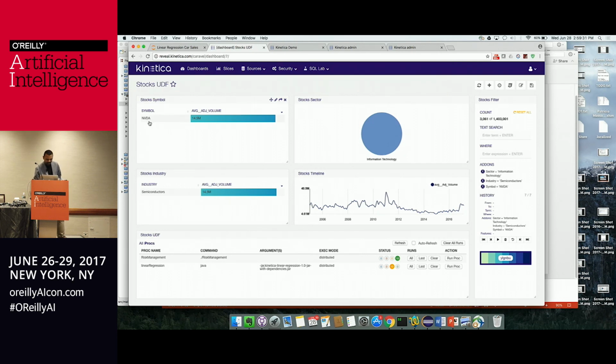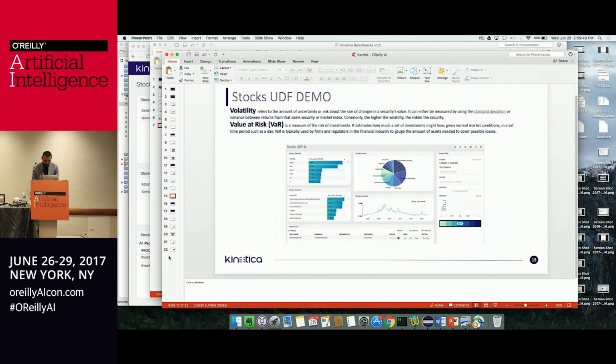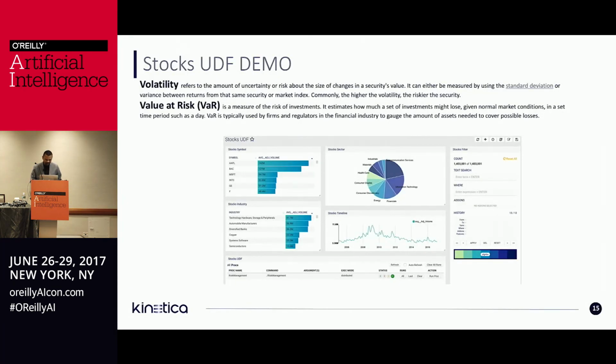So let's choose NVIDIA, and now what I would like to do is execute a UDF, a function that calculates the volatility and the value at risk for this data, right? Very quickly, for people who don't know what volatility and value at risk are: volatility is a financial term that measures the amount of uncertainty about the stock that you own, right? Whether for every $100 that you spend on a stock, you would gain or lose money. And obviously, the higher the volatility, the riskier the security. And value at risk is again a measure of the risk of investments, right?